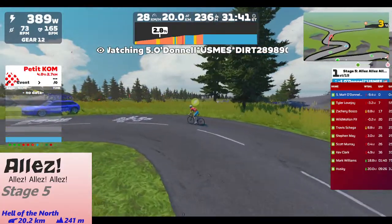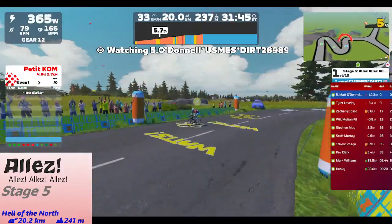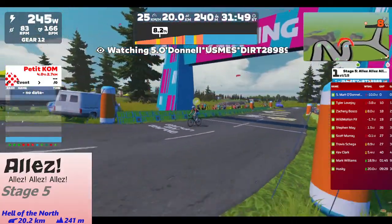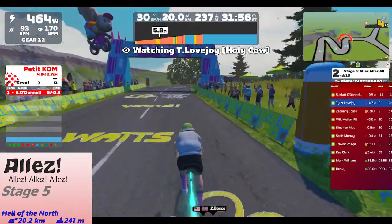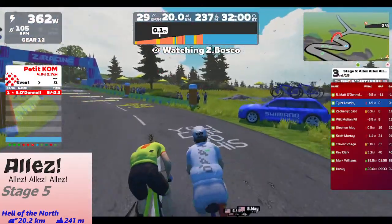From a bit of a ways out, from 15 seconds down, Matt O'Donnell just absolutely kicked and crushed it, coming across the finish line as our winner for the day. Look at that. Fantastic work. Great job, Matt. And then Tyler Lovejoy here rolling it in for second place. A phenomenal effort on the front there.